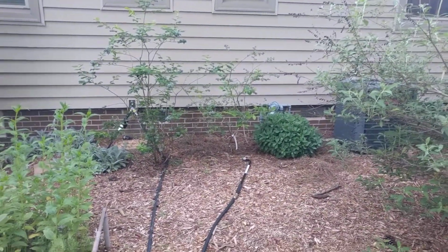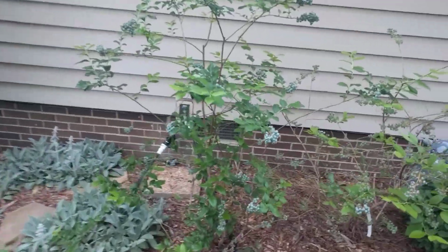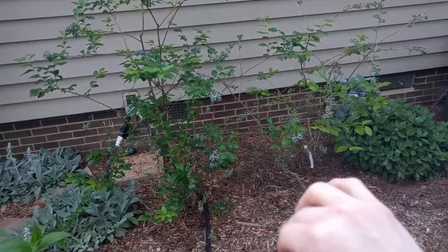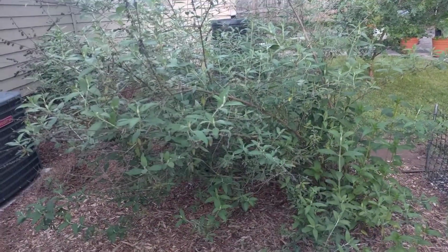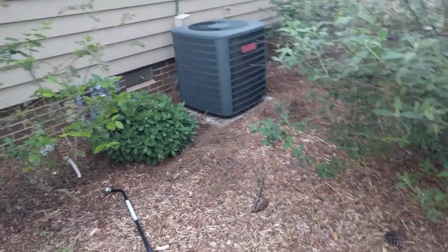Me not knowing much about blueberries, I planted them right next to my water garden, but I think I'll just keep that back trimmed up and just let these 2 plants grow together and really bush out. I think I'll eventually get rid of this butterfly bush and plant a couple more blueberry bushes right here and have a big old blueberry patch.